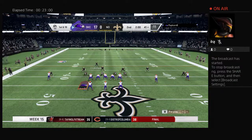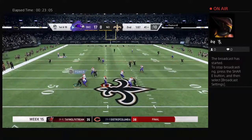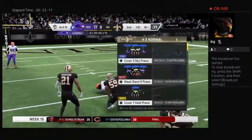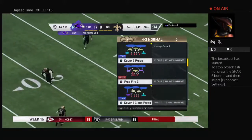Check, 59. On 1st and 10, here's Murray. It's complete. This is Todd Gurley. And they'll wind up getting this one all the way down inside the 20. 25 yards there on the catch and run.